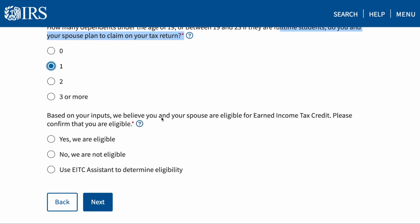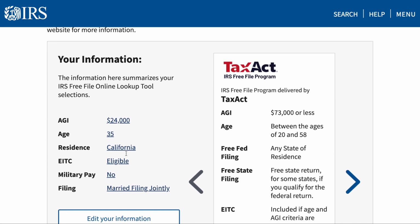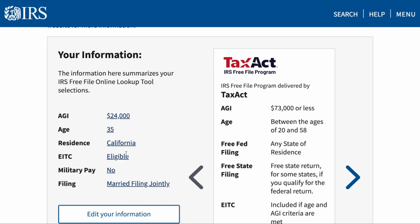Based on your input, we believe you and your spouse are eligible for earned income tax credit. Please confirm that you are eligible. You say yes, we are eligible, and you go to the next one. Once you go on to the next one, you should be able to find, based on your information, the summary of the IRS Free File online lookup tool selection.